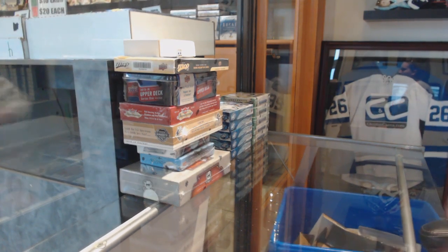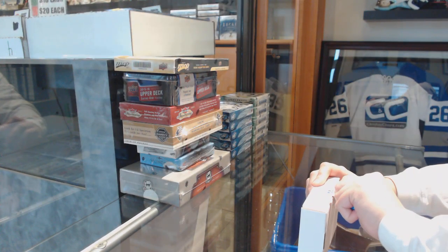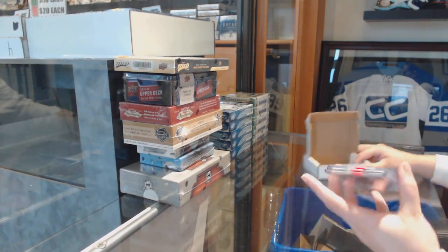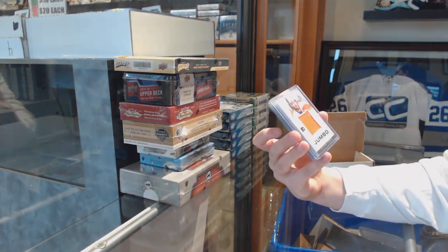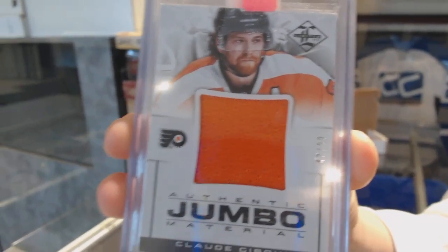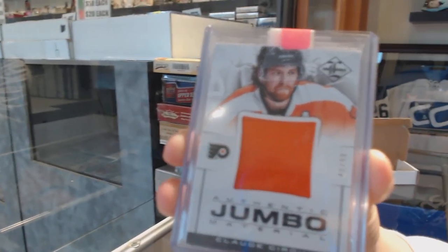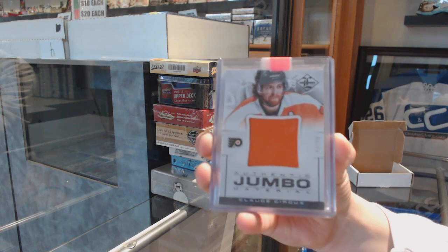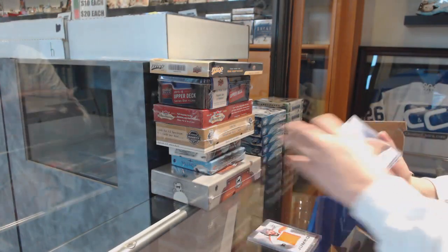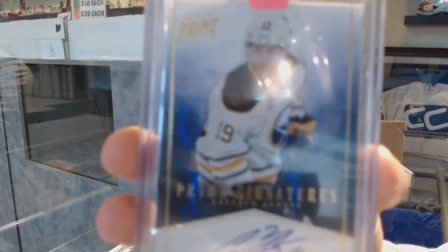$97.93. We've got the Saturday mix, starting with the hat trick pack. Flyers, Claude Giroux. Sorry, my cameras are all messed up right now. I did not fix them. We've got a Prime Signatures Gold numbered to 50 for the Buffalo Sabres, Cody Hodgson.